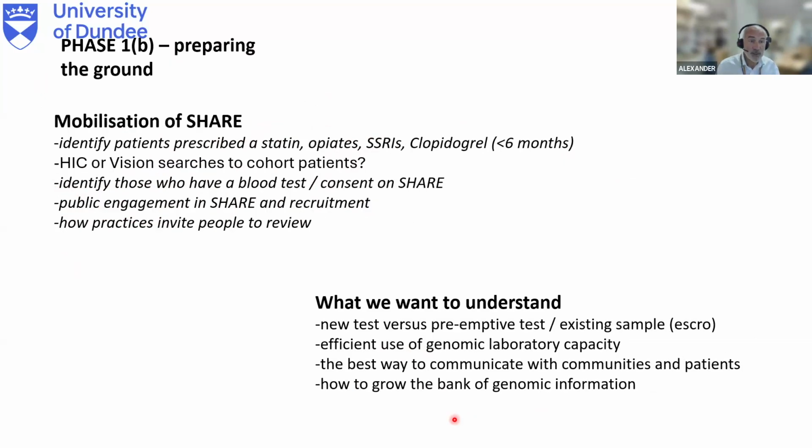And we will also mobilize, as we did for the clopidogrel thing, if you remember from the beginning of this talk, we used SHARE to be able to have pre-existing genotyping. So we're going to make use of SHARE to identify patients prescribed statins and other drugs, opiates and SSRIs, not clopidogrel actually. And so we'll be able to have pre-existing genotyping, and this will allow pharmacists in the practices in Angus to practice working with patients to exchange information and modify their treatments based on this. That will allow a language to be developed and an interaction to be developed and for people to get experience with this process. So as I say, very similar to how clopidogrel was first introduced.